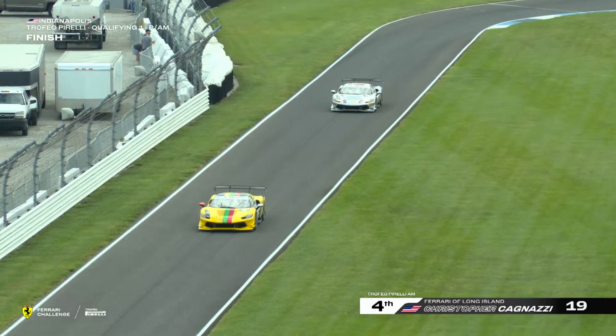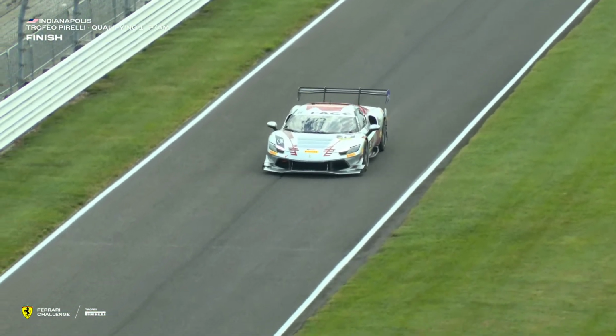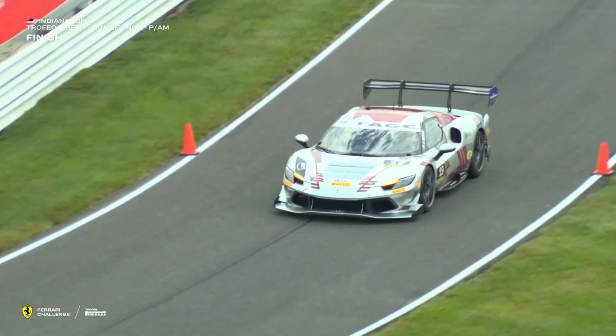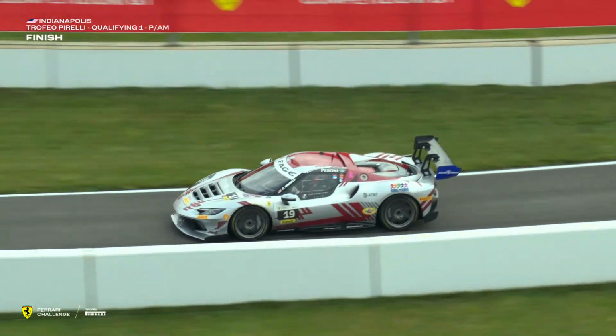Indeed, nicely done. Christopher Cagnazzi comes in P4. There he is in the number 19. Cagnazzi, of course, took one of the wins in Daytona earlier on this year.